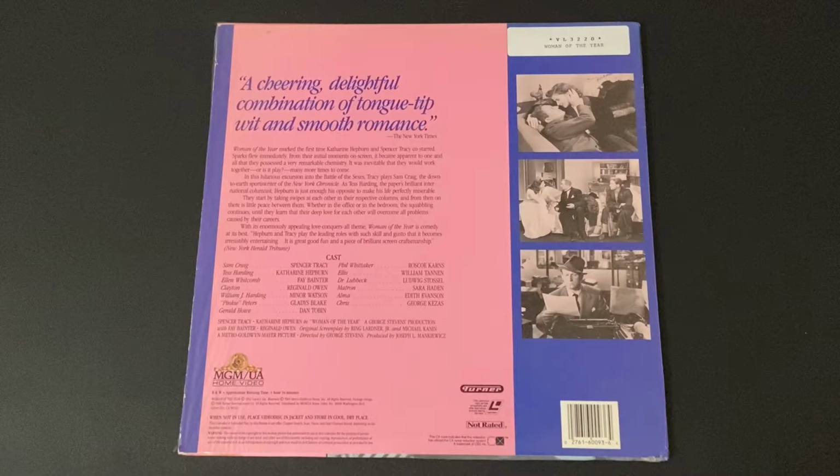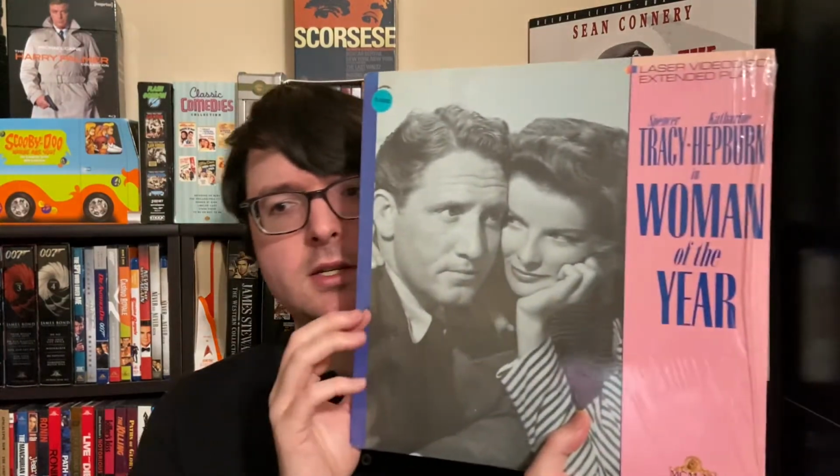You can tell by the cover design, this is in their transitional period, so they were still sticking mostly to analog only. They did finally start doing more of the Hepburn and Tracy films, but it's rare for them, at this time, to actually have a digital soundtrack. And again, the cover's a bit different with the pink and blue and the whole layout. So this is, again, very much MGM/UA at their transitional point in terms of LD releases. And as you can see, this is still in the shrink wrap.